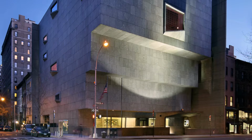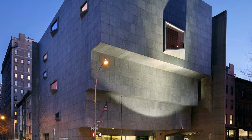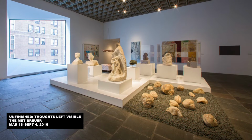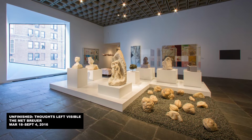You get a glimpse of what this might look like with the programming that's going on over at the Met Breuer, the Brutalist building that used to house the Whitney Museum of Art, and now hosts exhibitions that draw from the Met's collection of 20th and 21st century art. Here they're taking a more global approach, combining newer and older works in imaginative ways.